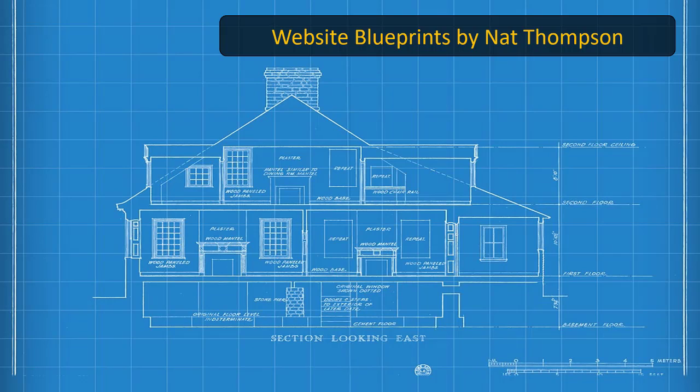frustration. A better approach means relying on a solid infrastructure, a proven platform, and reliable tools that help you get the job done in a consistent way. This is your blueprint. This is your plan to build effective and efficient websites.